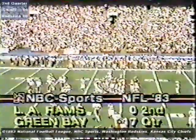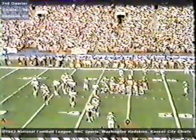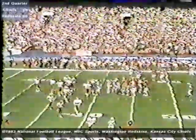Green Bay now leading the Rams 17-0. Ellen Dickey to John Jefferson touchdown pass. 17-0 Green Bay over the Rams. Deron Cherry making the stop along with Charles Jackson.